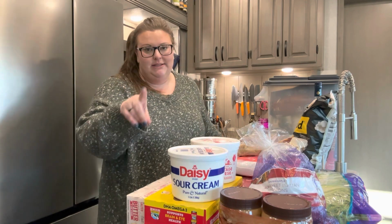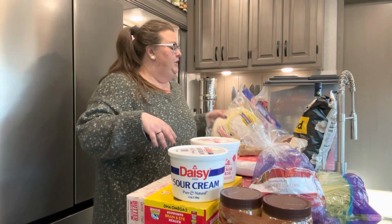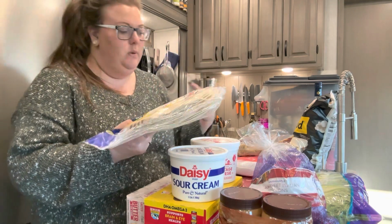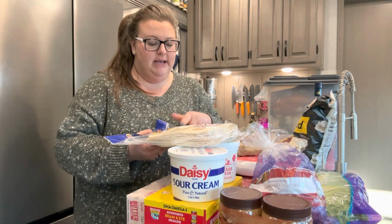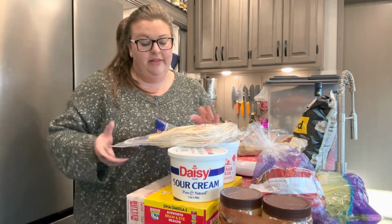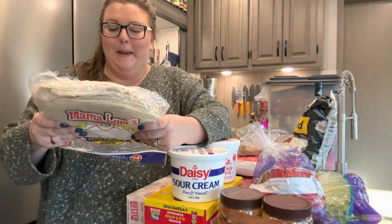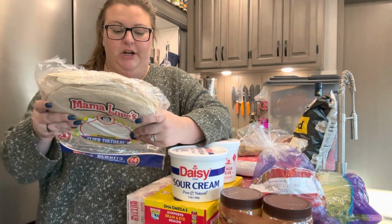So I typically buy Stacy's tortillas from Azure, but my husband wanted to try these Mama Lupe's flour tortillas, and they're the burrito size, so they're the big ones. He loves making breakfast burritos, so he wanted these, and we wanted to try them because it says that they are authentic flour tortillas. I will still order my Stacy's, but we're just trying them. We're gonna see.